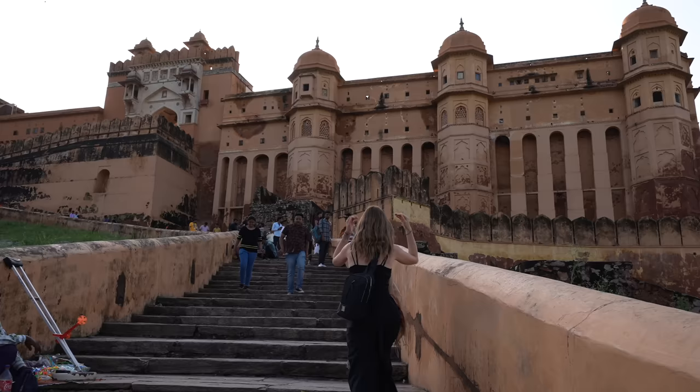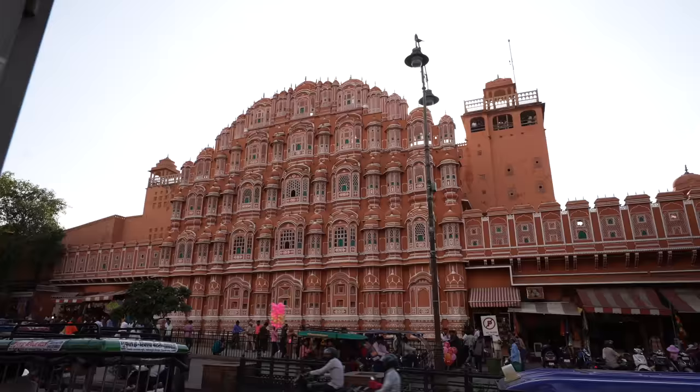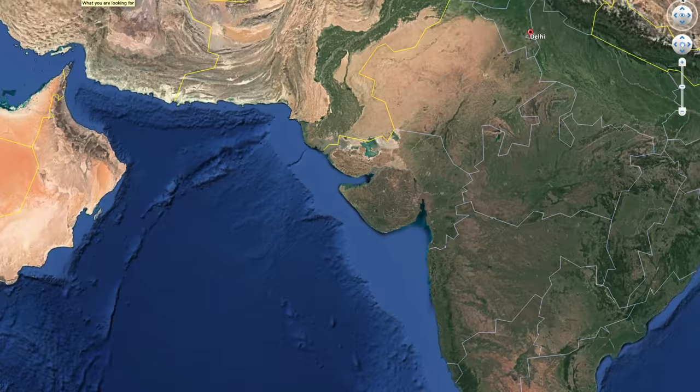Maybe head down to the comment section and our Indian followers can guide you a little more as to where you want to go. We were pretty happy with the Golden Triangle route, although we would like to see more raw, authentic Indian culture. A lot of the areas we visited were very touristy, but it is the tourist route. A lot of people didn't agree with us doing the Golden Triangle, and I totally agree. It is such a small little area of India.